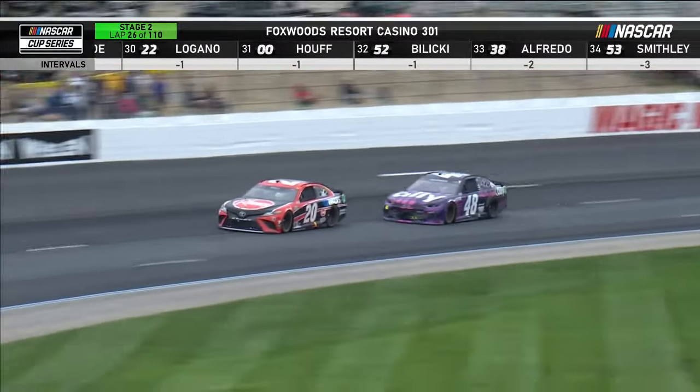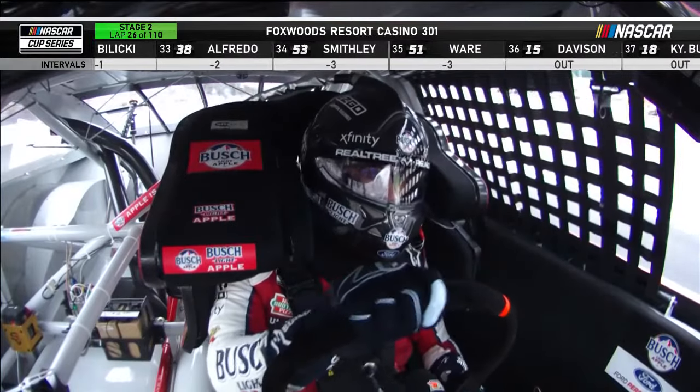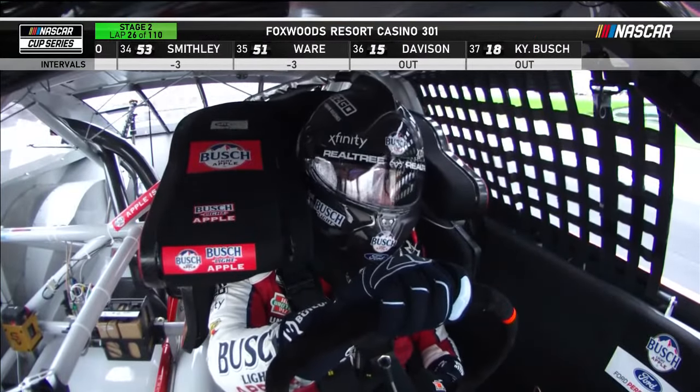Pretty awesome stuff. Kevin Harvick out to an impressive lead over Chase Elliott, Brad Keselowski, Denny Hamlin, Ryan Blaney.